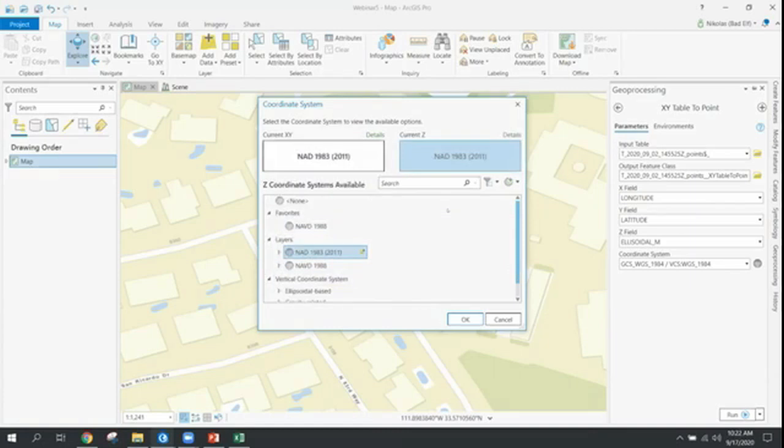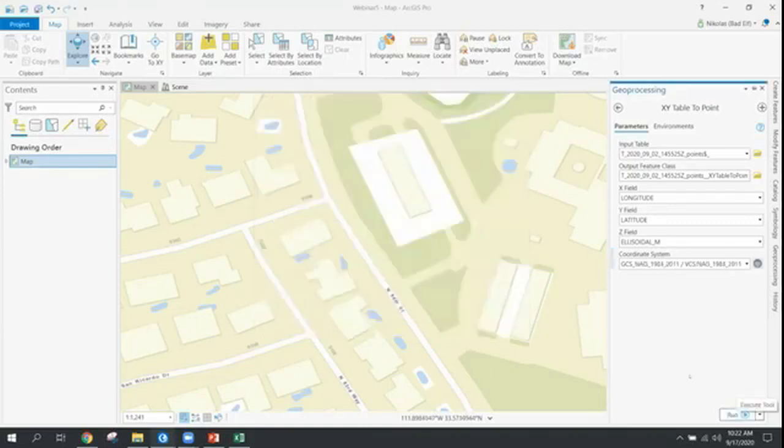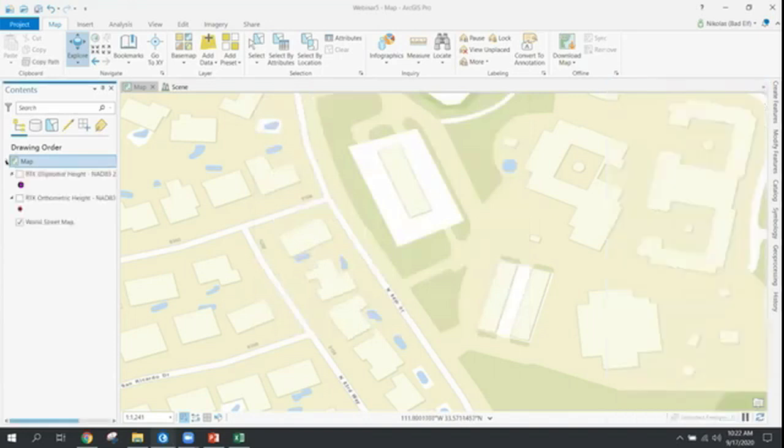Okay, so if you are in ellipsoidal, NAD 1983 2011, you would select that as your coordinate system, click run, and you would get these points here. I've already done it. So here is the RTK ellipsoidal height. You can see the purple dot.